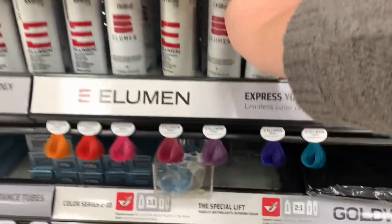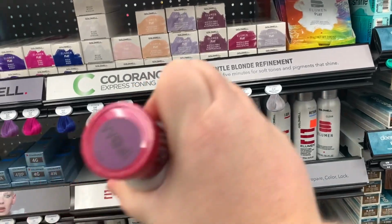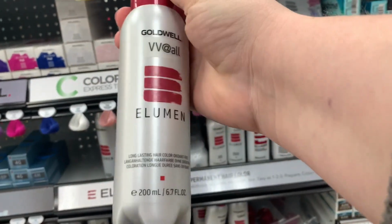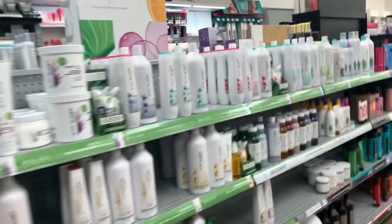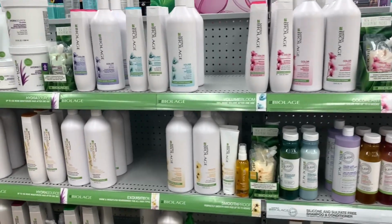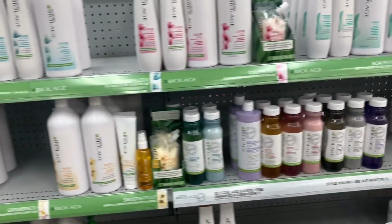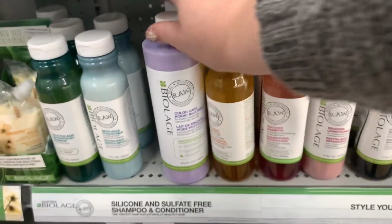This is the purple that I use for my clients that want purple hair, and this stuff holds really well. It doesn't fade out very much, so that's the best one that I've used so far. By the way, you guys, if you ever want to try it, this is the acidic milk rinse that I use on my clients, and it makes their hair feel so good, especially after the bleaching service. So I just wanted to point that out.